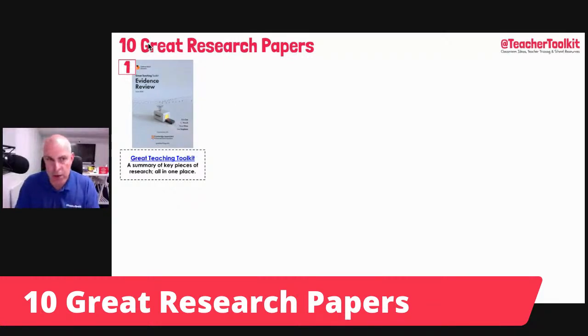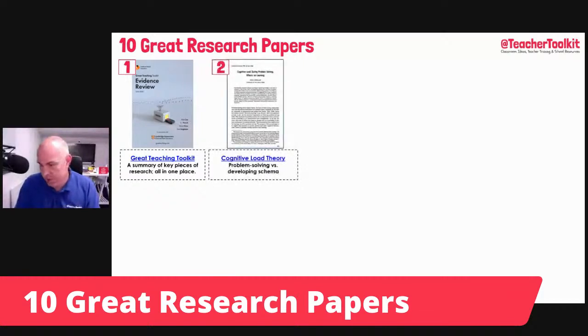So that's number one. Number two, cognitive load theory. This one here is John Sweller, 1988. It's not a theory of everything, but it is a theory on cognitive load, particularly in the context of problem solving. Again, on my blog, I've done a summary of this, a beginner's guide to cognitive load theory. A lot of people are talking about working memory, etc.